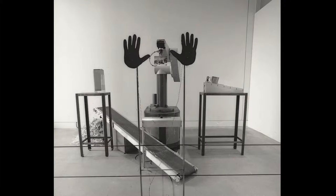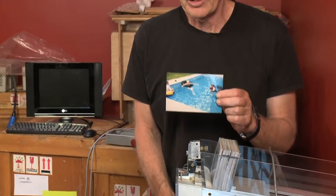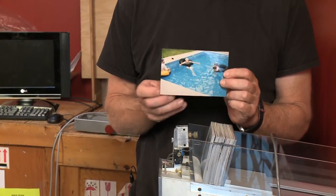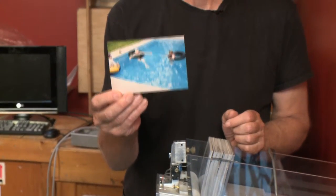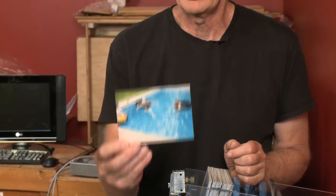In 1992, I made this piece called As Yet Untitled, and what I wanted to do, and did do, was give the viewer the opportunity to determine the fate of a found family photograph. I found an industrial robot, which is over here on my right. The robot picks up one of these photographs from this hopper and presents the viewer with it, and gives them the opportunity to decide whether the photograph is going to be shredded or saved.